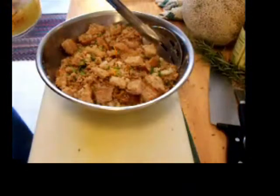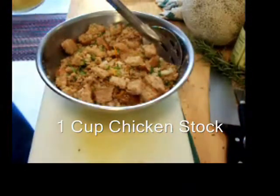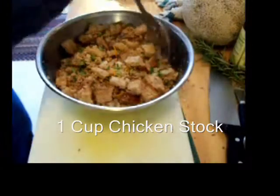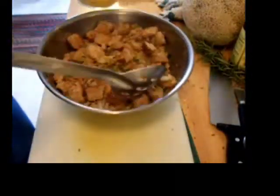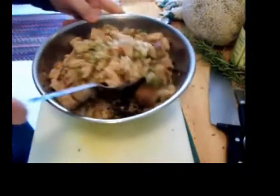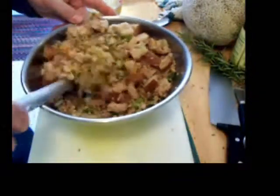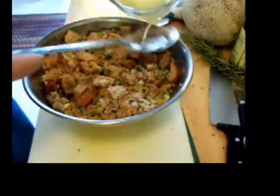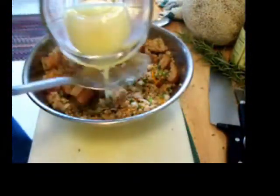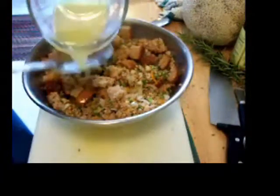Now I've got some chicken stock, about a cup, a little less than a cup or so. I'm going to add that slowly to the stuffing so we can get it moist. Don't want to add too much at a time because I want it to spread around pretty nice.